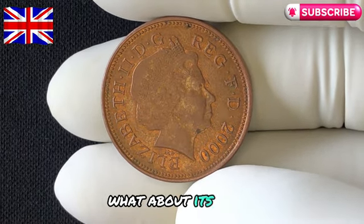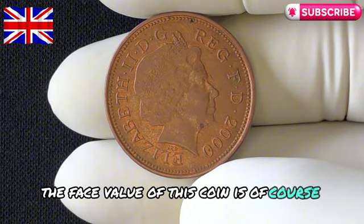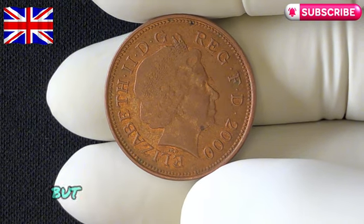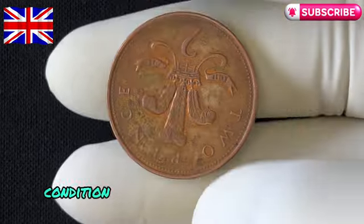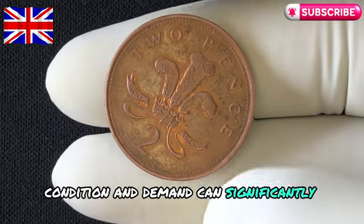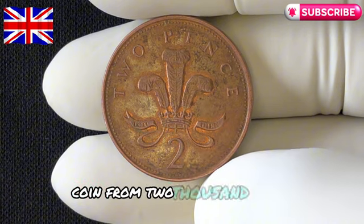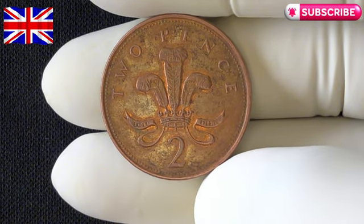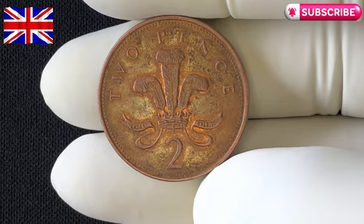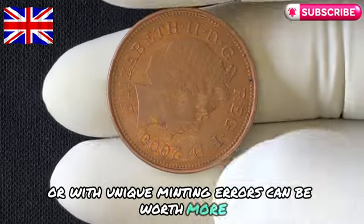So, what about its value? The face value of this coin is, of course, 2 pence. But in the world of coin collecting, factors like rarity, condition, and demand can significantly influence a coin's worth. The 2-pence coin from 2000 is not particularly rare, as millions were minted. However, coins in pristine, uncirculated condition or with unique minting errors can be worth more.